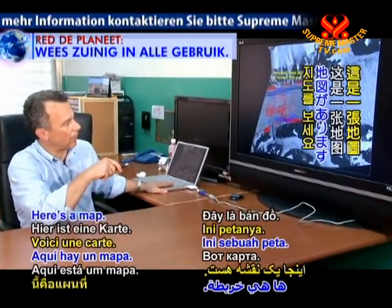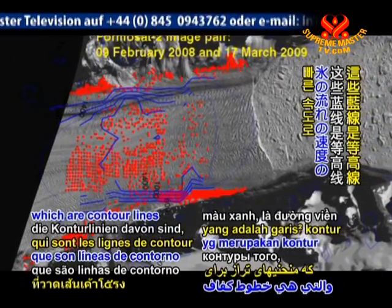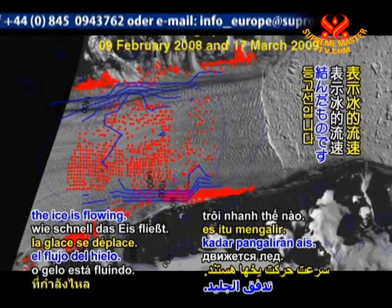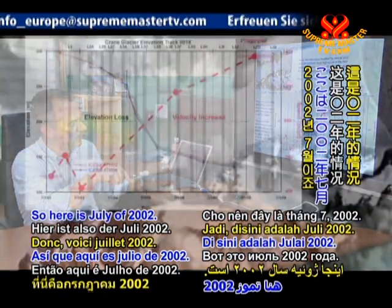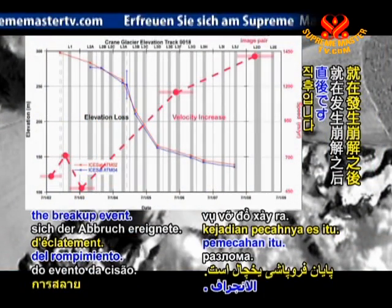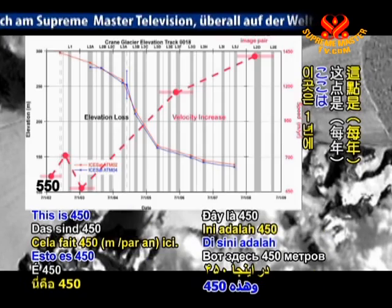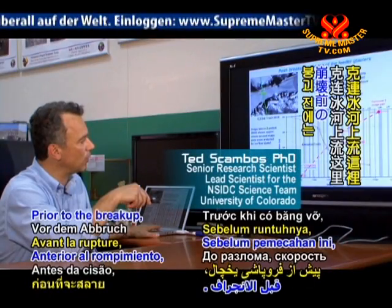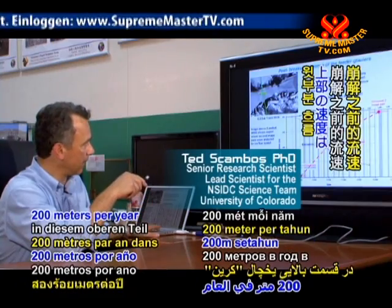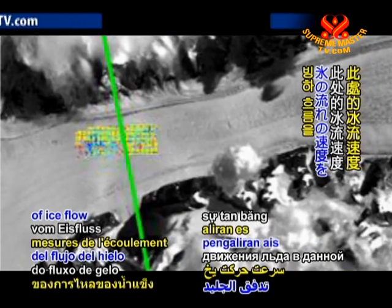Now here's a map. All of these red dots in here are places where we were able to measure the flow speed. And we have these blue lines, which are contour lines of how fast the ice is flowing. It's now picked up speed tremendously. So here is July of 2002. This is just after the breakup event. The flow speed at this point is about 550. This is 450 here. 550 meters per year is the flow speed at this time. Prior to the breakup, the speed was about 200 meters per year in this upper part of the Crane Glacier right here. So we took measurements of ice flow in this area right here.